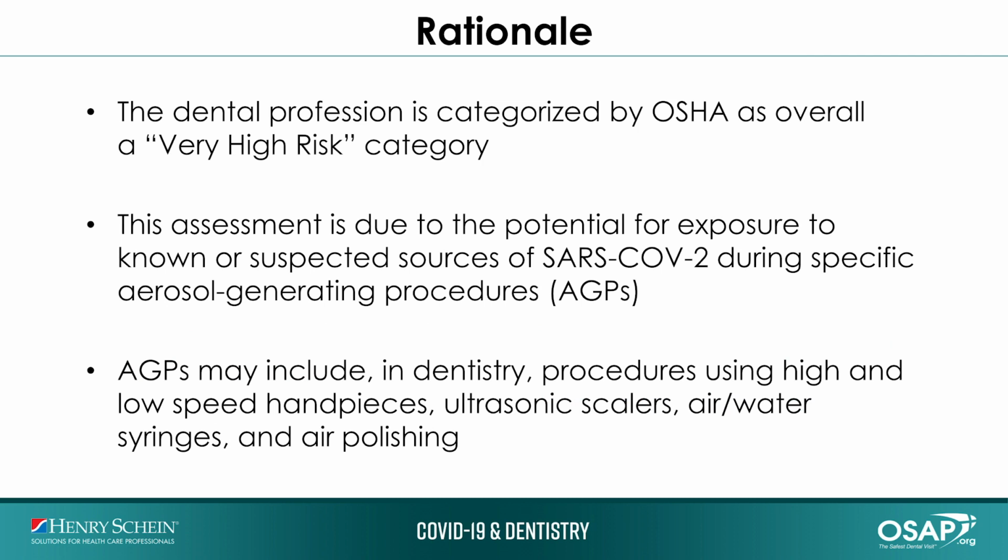So what was the rationale for some of these documents to come out? Well, the dental profession is categorized by OSHA as a very high risk category. We have discussed that. This assessment was due to the potential of an exposure to known or suspected sources of SARS-CoV-2 during aerosol generating procedures, which include anything using the high and low speed handpiece, ultrasonic scalers, air water syringe at the same time, and air polishing. Remember, the last guidelines we went over said avoid using the high speed handpiece, avoid using the air water syringe, but it did say do not use the ultrasonic scaler.